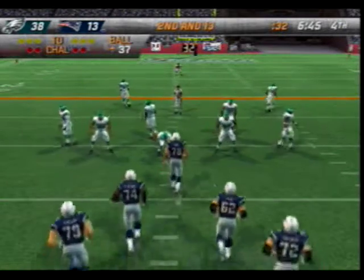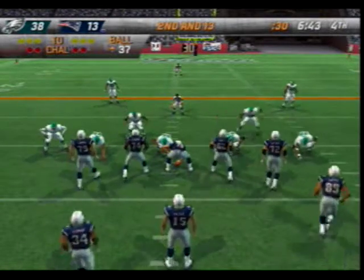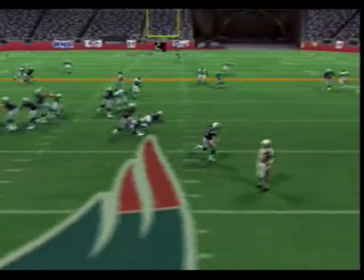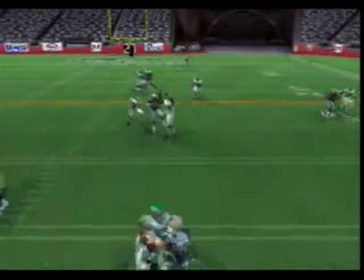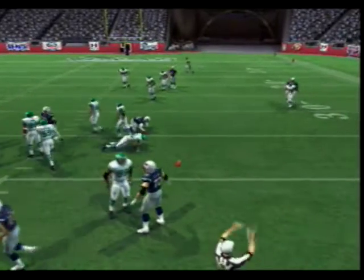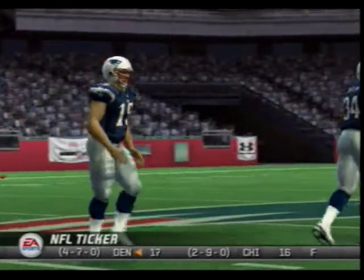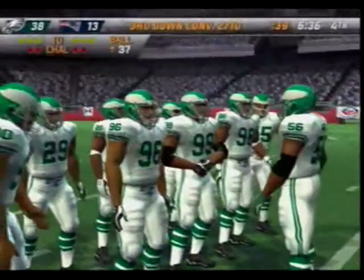Second and long. Ball on the 37-yard line. Here we go. The Eagles line up in a 4-3. With the throw, almost picked off. James had his hands on it. I think he was invisible out there. Wasn't even seen. And that's a break for the offense.